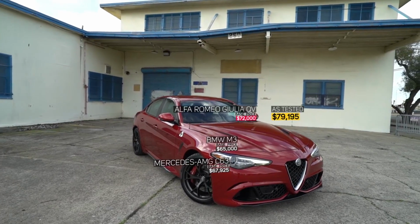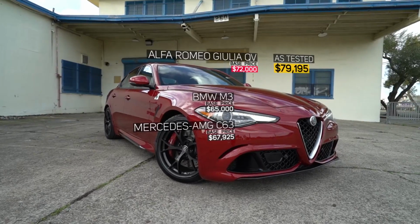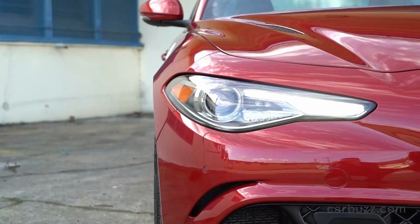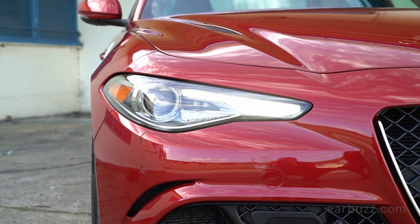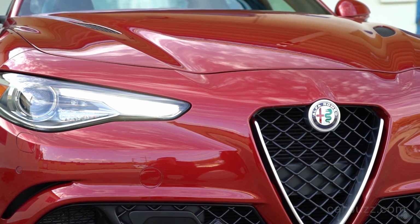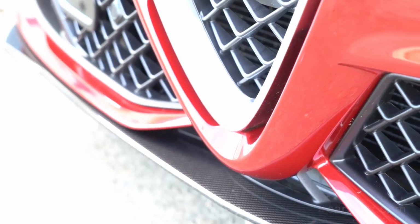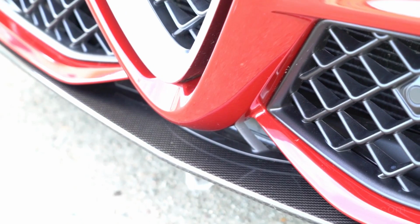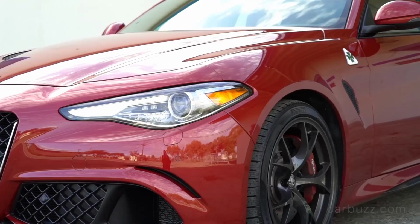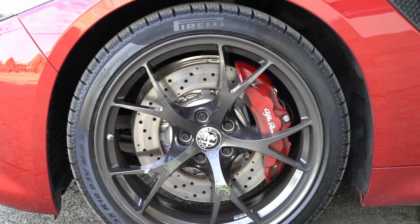Alright, so that was the sound of the 2.9-liter bi-turbo V6 with 505 horsepower, available beginning at 2,500 RPM, and 443 pound-feet of torque, beginning at 2,500 to 5,500 RPM. Now, power goes to the rear wheels through an 8-speed automatic only. Now, if you live overseas in Europe, you can also get a 6-speed manual, but in America, only the 8-speed automatic is offered. But I really didn't find it to be that bad. It was really fast to shift. I didn't experience anything that made me not like it.